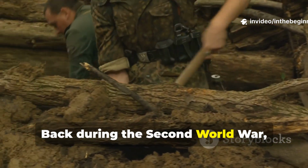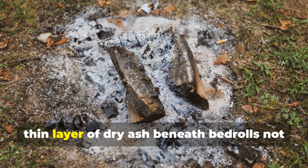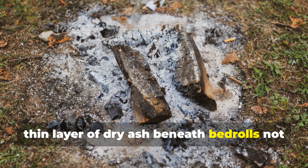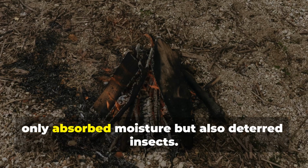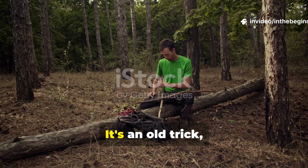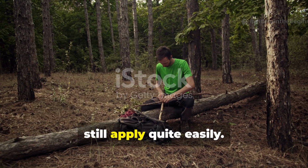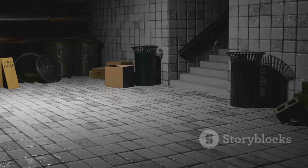Back during the Second World War, field engineers discovered that putting a thin layer of dry ash beneath bedrolls not only absorbed moisture, but also deterred insects. It's an old trick, but one that modern survivalists can still apply quite easily.